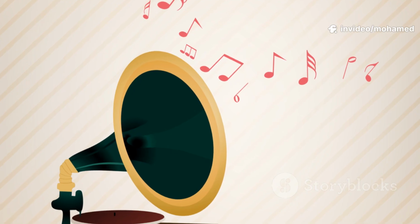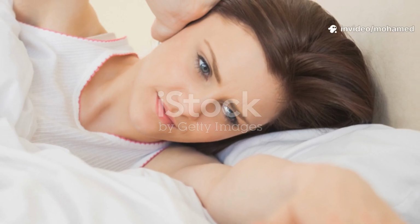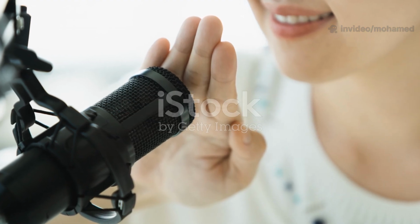Headphones work the same way, just with everything shrunk down to fit in your ear. Even your phone's tiny speaker uses this method, just on a miniature scale. Some gadgets, like old-school buzzers or alarms, use a piezoelectric crystal instead. When you run electricity through it, the crystal flexes and snaps back, making sharp clicking sounds. Not exactly music to my ears, but hey, it works.